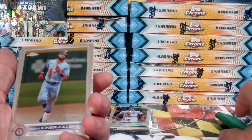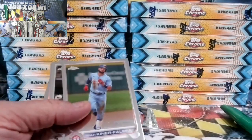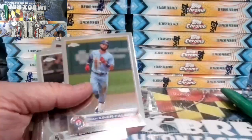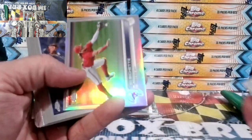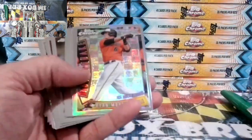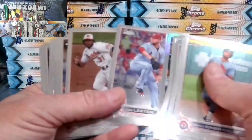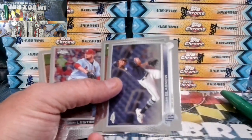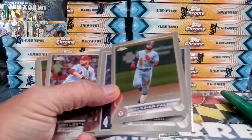Jason, there's no guaranteed autos in Light Box. I put that on the post. But autos are random. We got Bo Bichette. We got Ryan Mountcastle. It's a color product. Silvers and colors. That's why it's so cheap.